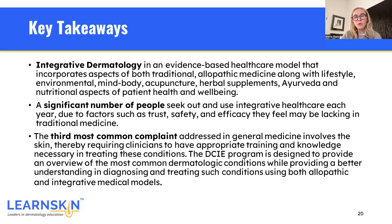So keep that in mind when you join this program or start studying this program. It's not strictly going to be from a complementary model or an integrative complementary model. It's going to be integrative in that we do incorporate the allopathic. We prescribe, we biopsy, we culture, we do all of the things we do in allopathy. But at the same time, we look at alternative therapies where there's research-based documentation showing that these modalities work. So having the best of both worlds is something that you're going to learn about throughout the DCIE program.